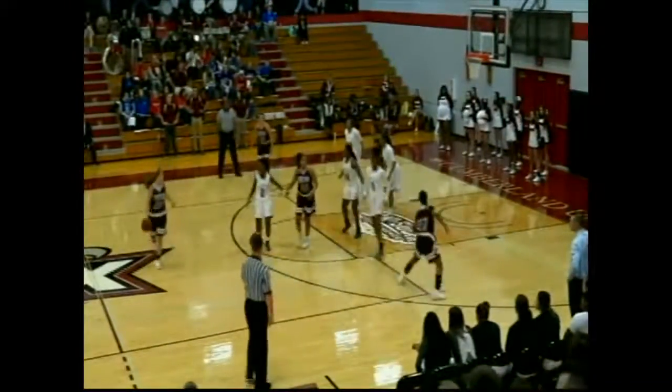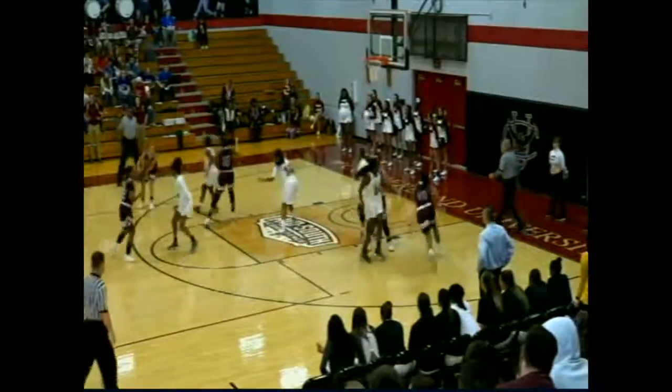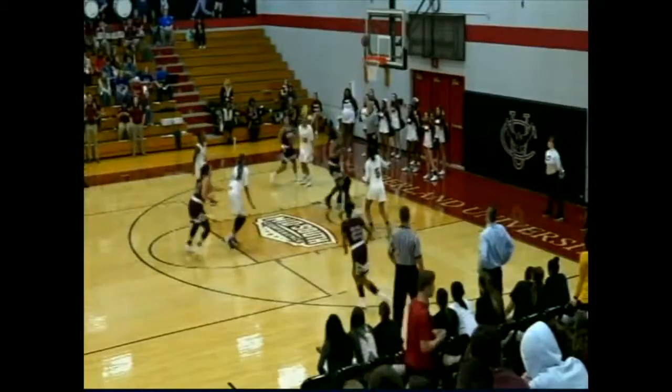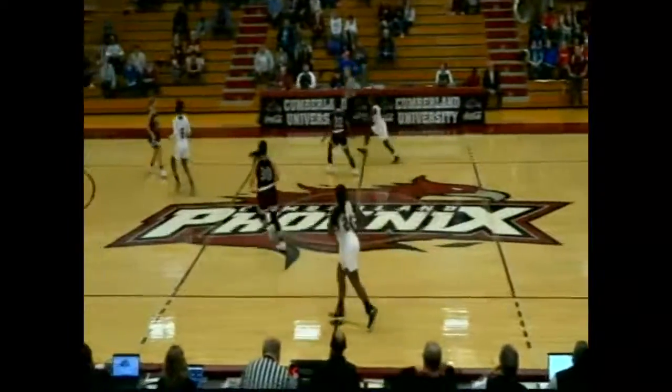Campbellsville gets the ball inbounds and bringing it back out front will be Caitlin Hall. They'll go over to the right side, now up top to Graham, who swings it back over to Hall, and on the baseline they'll find Faulkner. Everybody fell asleep. She came wide open in the short corner on the left wing, and she drills it. Makes it a 4-point lead for the Tigers.